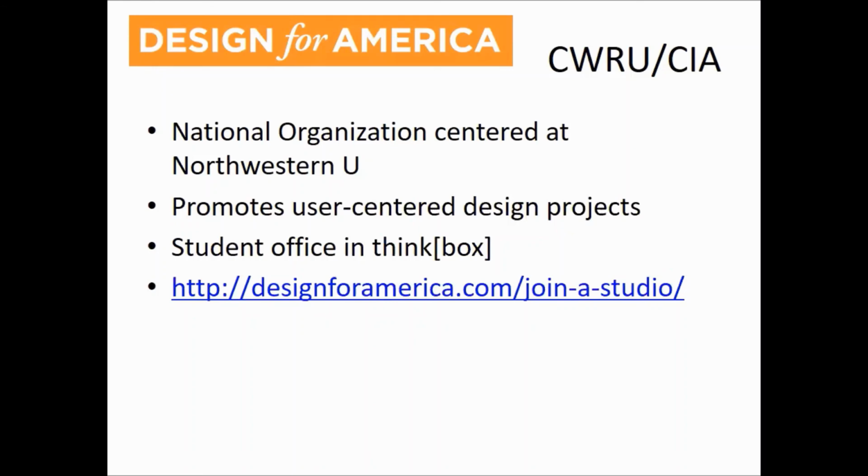Okay, so this is, as I said, user-centered. The goal here is to help somebody who possibly has a handicap or some other issue, where they need some device modified or even designed and built that can help them do some activity of daily living or improve their quality of life. And the Design for America students address that. They respond to that.